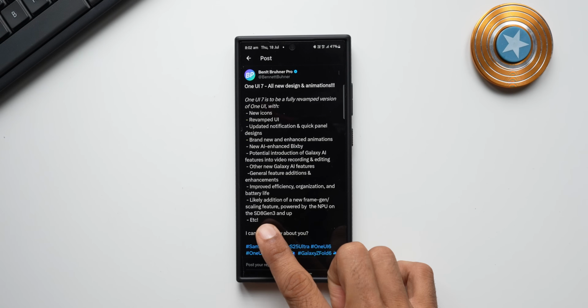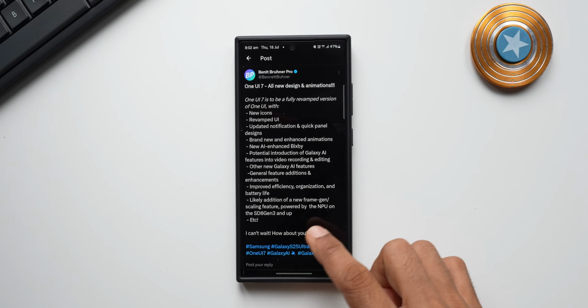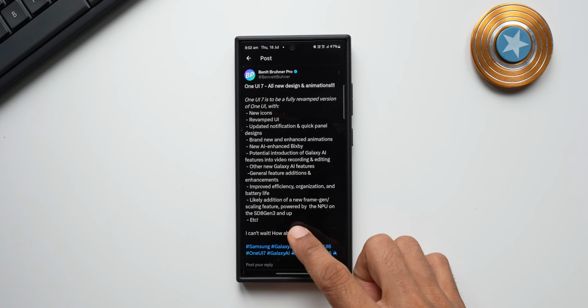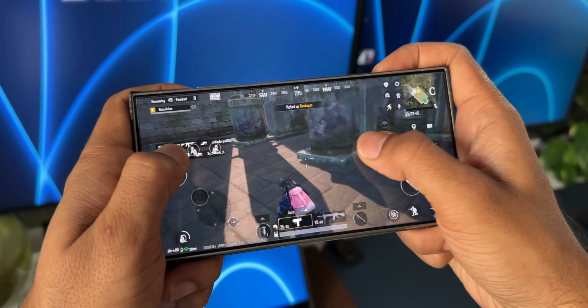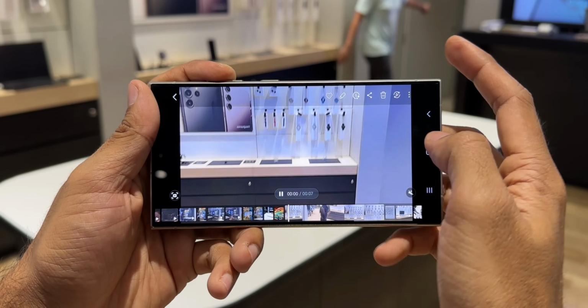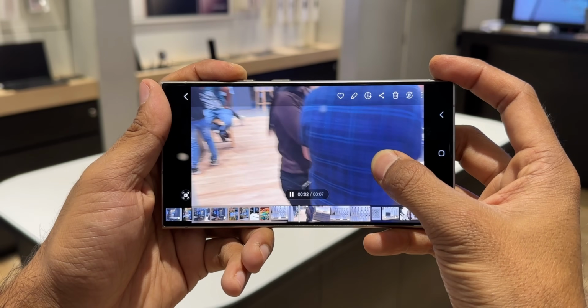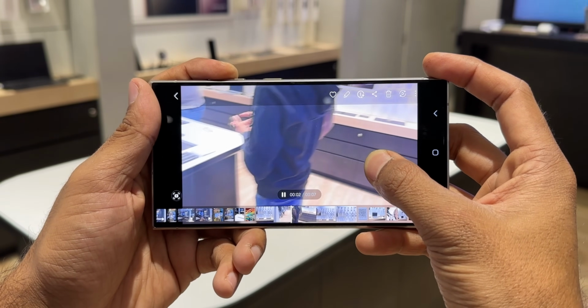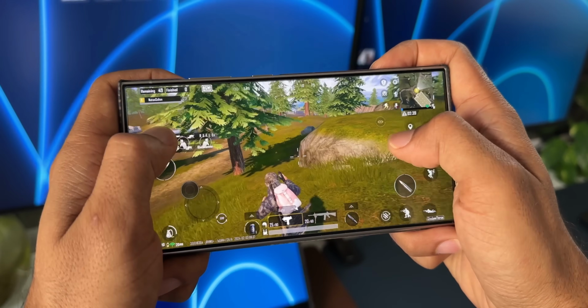Then he went on to say likely addition of a new frame gen scaling feature powered by the NPU on the Snapdragon 8 Gen 3 and upwards. Now this is a feature which is going to improve the frame rates or FPS for gaming or video content. New frames will be generated between those rendered by the graphics card to provide a smoother experience when it comes to gaming and even video content. Now these are some important changes we can expect on One UI 7.